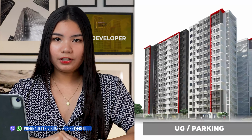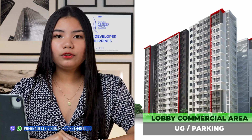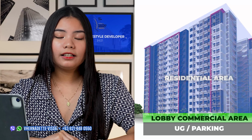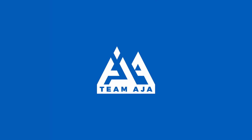For the building elevation, we have lower ground floor for parking, ground floor for lobbies and commercial areas, second floor and up naman po for the residential floors. Now, Angel Rochelle will discuss the building features and amenities.